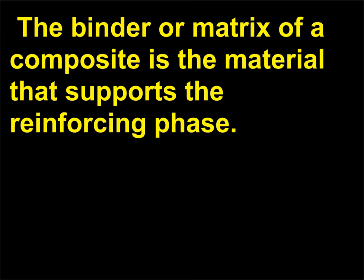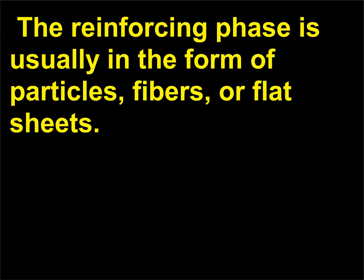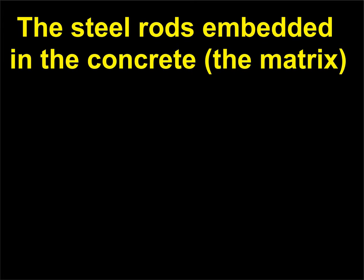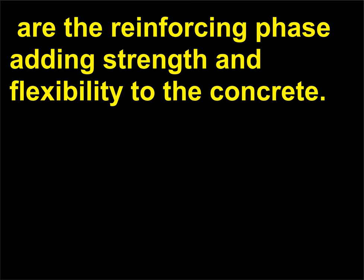The binder or matrix of a composite is the material that supports the reinforcing phase. The reinforcing phase is usually in the form of particles, fibers, or flat sheets. Reinforced concrete is an example of a composite material. The steel rods embedded in the concrete, the matrix, are the reinforcing phase, adding strength and flexibility to the concrete.